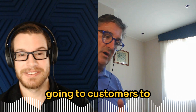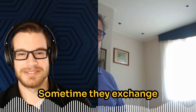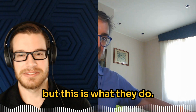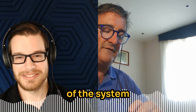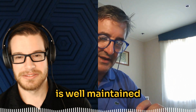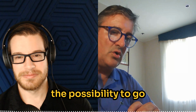Their people go to customers to bring CO2 cylinders. Sometimes they exchange the generator, bringing it home for maintenance, but this is what they do. It gives you the idea of the reliability of the system producing nitrogen. And when the system is well maintained, the technology gives the possibility to go on for a long time.